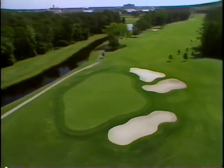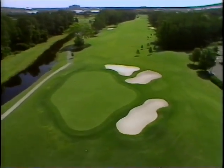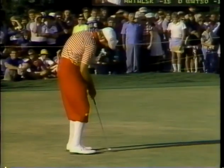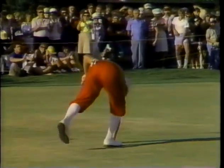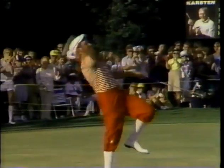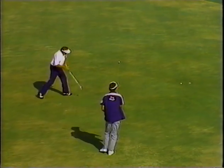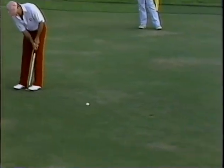And how about these strong finishes by some Walt Disney World Oldsmobile champions? Payne Stewart. And Raymond Floyd nailing on his victory with this putt. And Larry Nelson.